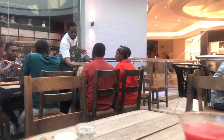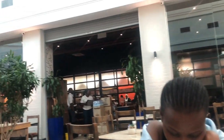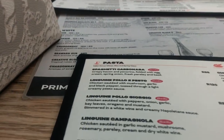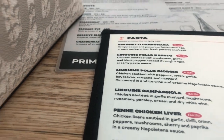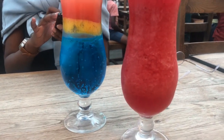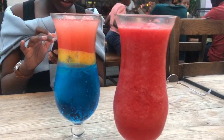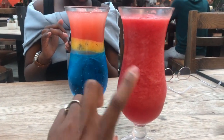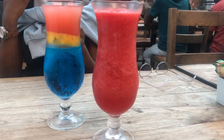We are in Canal Walk. Eat Danish feta, what's that? Which one? Electric. Electric something, carousel or electric slide. That's my daughter. These are both mocktails, and this one is mine.